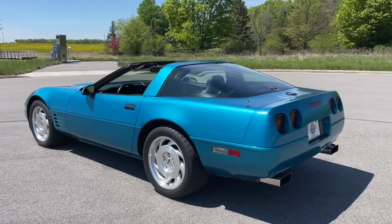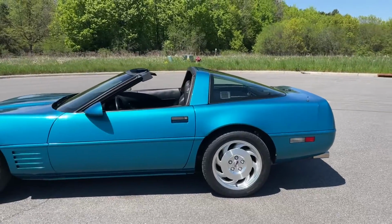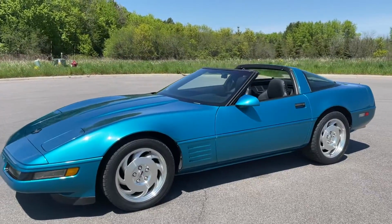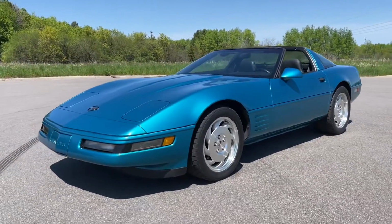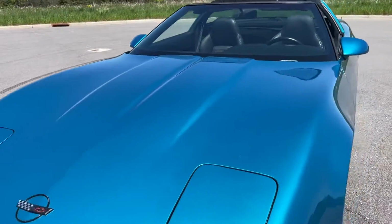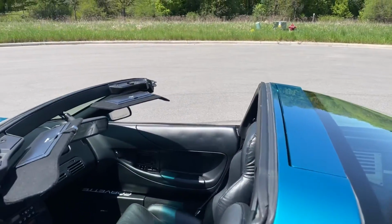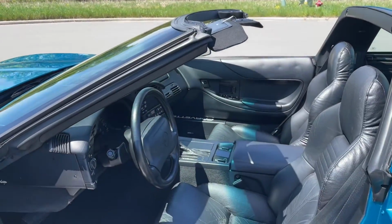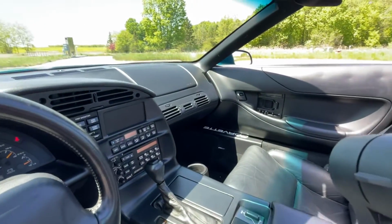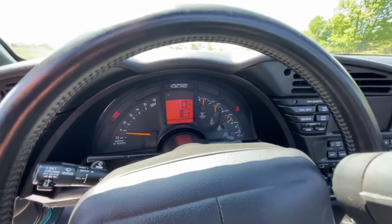I believe it's the first year for the LT1, and this is an automatic. I believe, if I'm right, it was a father-daughter owned car. Targa top, which is back in the shop. Bose radio, all stock. This thing has not been modified, not one bit.